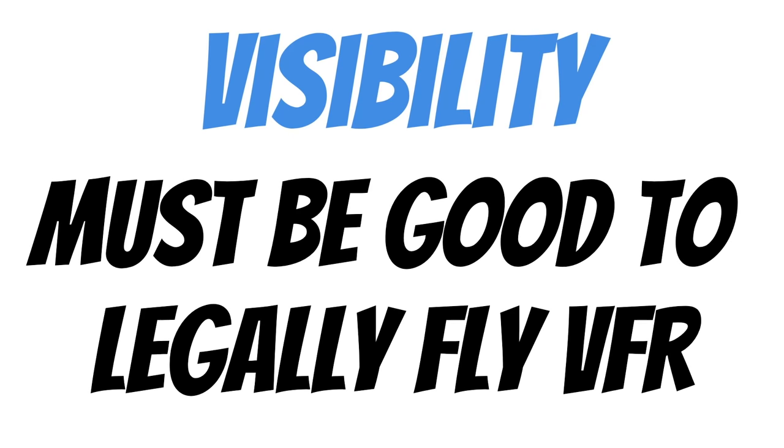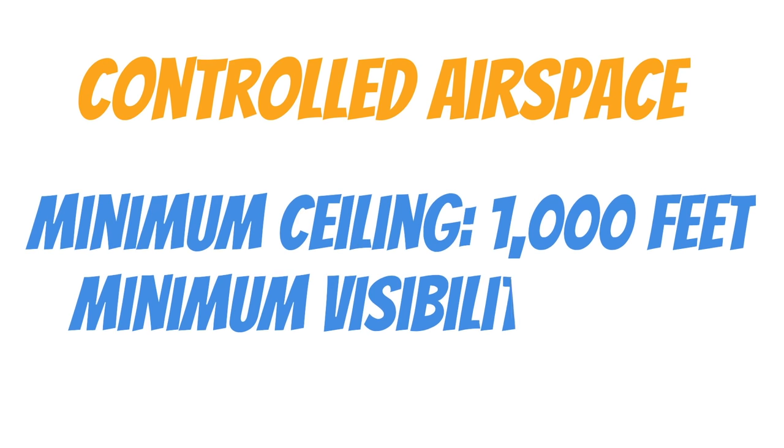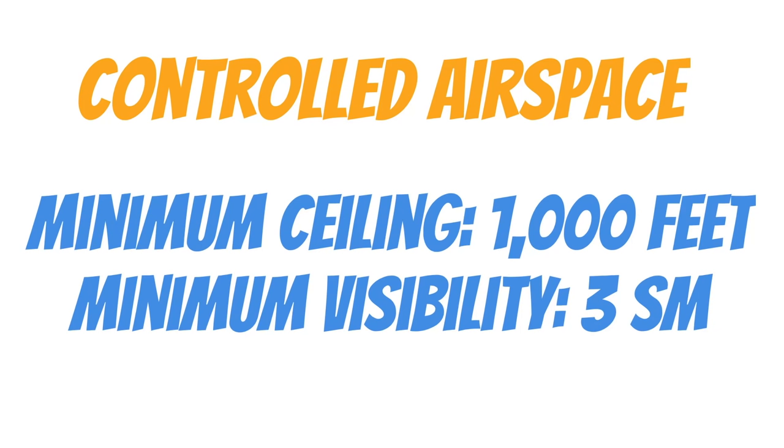Now, as you may remember from past episodes, visibility is important to us because it has to be good in order to legally fly under visual flight rules. And how good the visibility needs to be depends on the type of airspace that you're in. But in controlled airspace, you need ceilings of at least 1,000 feet, and the visibility has to be at least 3 miles. Now, we'll talk more about the ceilings here in just a second, but I go into a lot more detail on the different types of airspace and the weather you need in my videos on airspace.